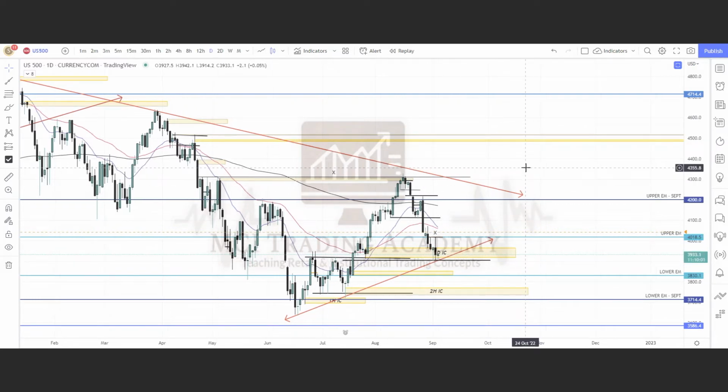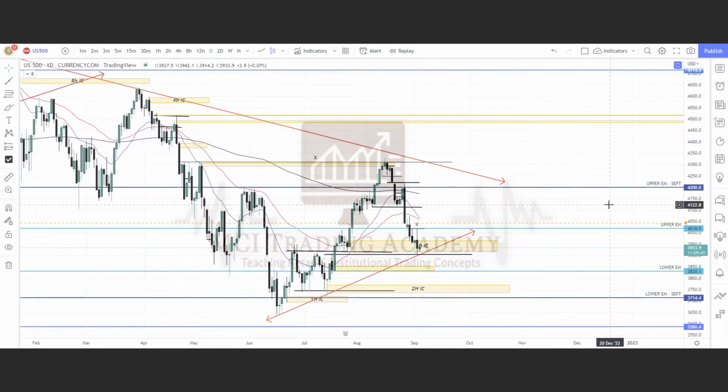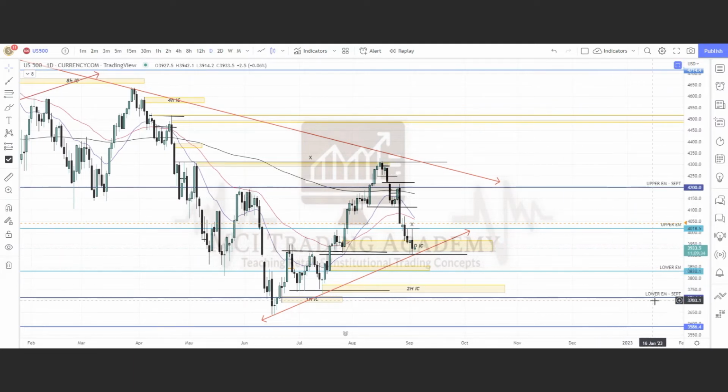Now, one thing that I wanted to point your attention to is the expected moves for the month of September. I know we talk about expected moves for the week, however, I found this very interesting here. So the expected moves for the month of September: the upper expected move is around 4,200, and look at this, the lower expected move is at 3,714. So if the market was to go down, it can go down to and retest those lows.